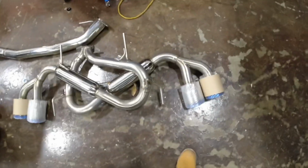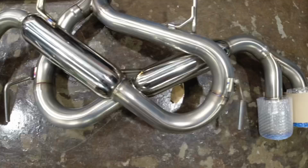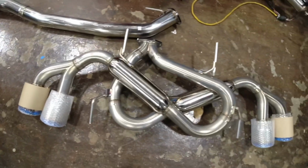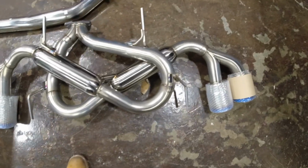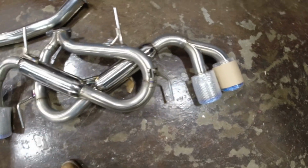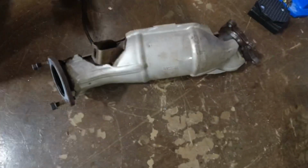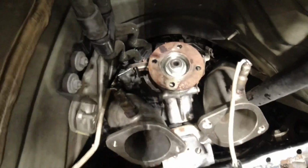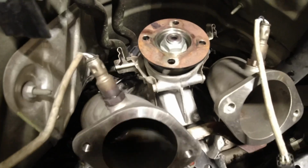So we got the HKS exhaust. I don't even want to say exhaust, it looks like a resonator, if anything, all stainless steel. He already had a mid pipe on it, and like you've seen in the video, we did downpipes. This thing should be pretty crazy loud when it's all said and done. If you look at the old, basically catted downpipe, now they're all mounted and completely hollow. That's what we want. We want loud.